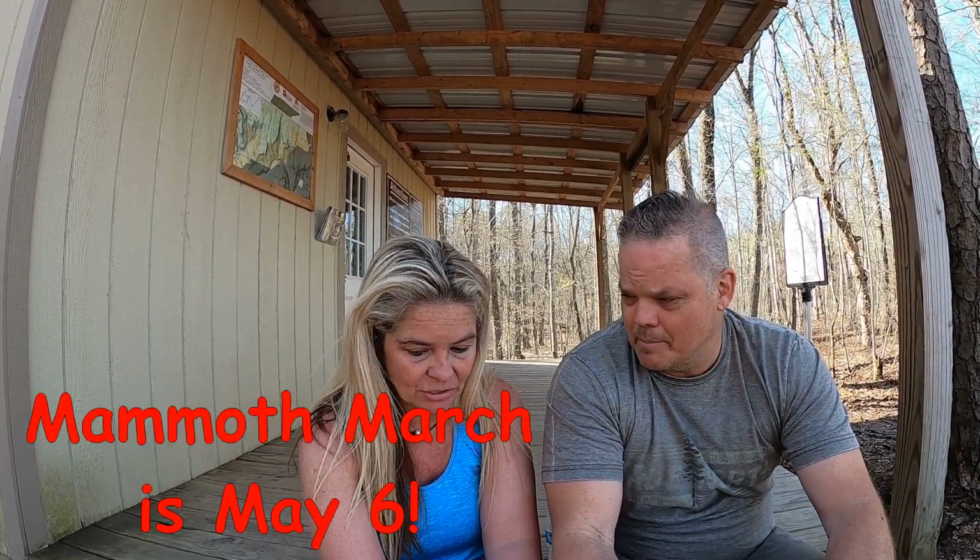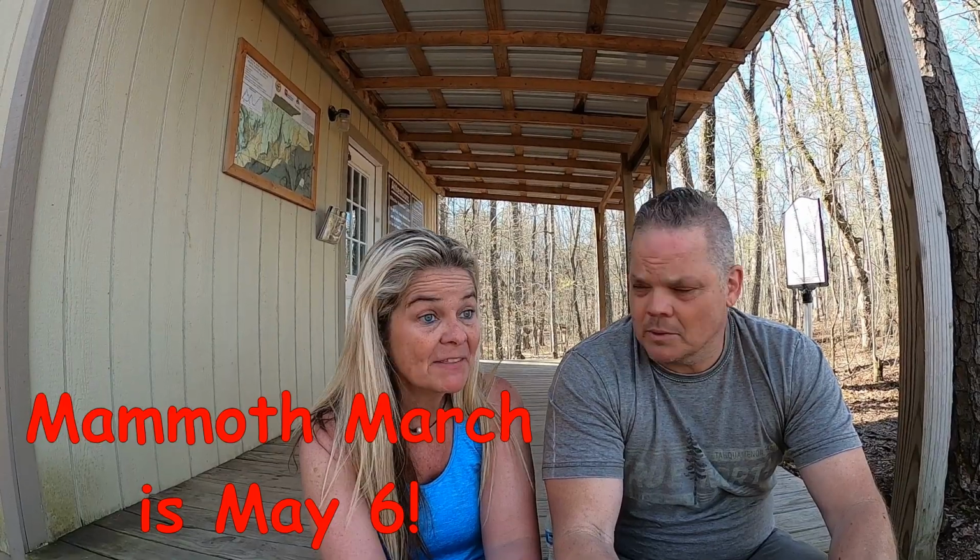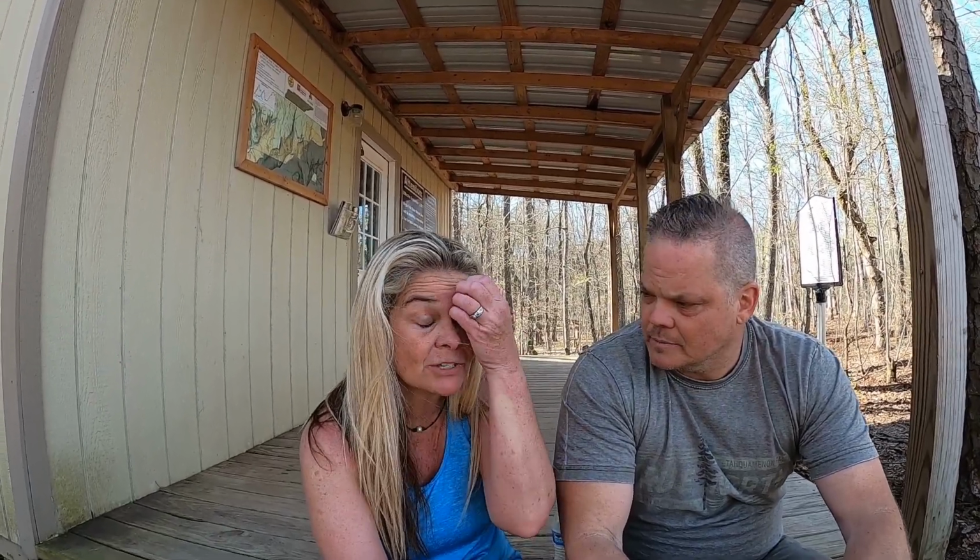So we've been trying to increase our mileage because we're doing a Mammoth March at Fall Creek Falls State Park May 1st, just one month from today. Yeah, so we just want to see where we're at, and we're in pretty good shape. I think we're gonna be all right. Not bad. There's a lot of elevation change on this hike. This was more strenuous, I think, than Fall Creek Falls is going to be. I think so. So I think we'll be good.